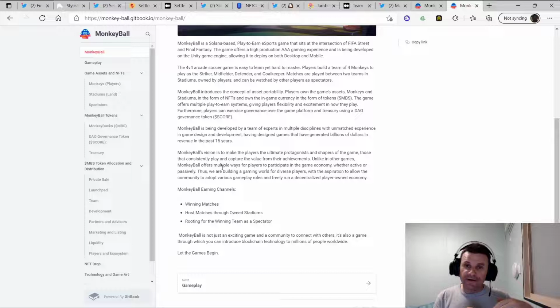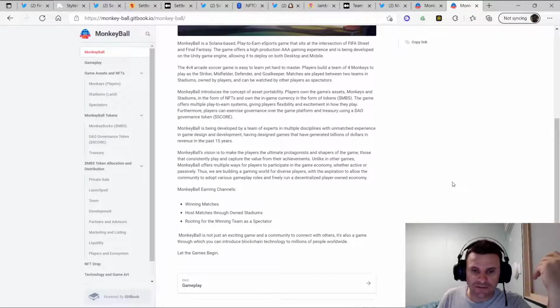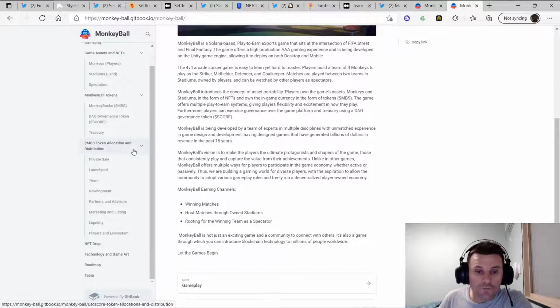But it didn't stop me reading further down to read some of it. So the vision is to make the players the ultimate protagonists and shapers of the game, those that consistently play and capture the value for their achievements. Unlike in other games, MonkeyBall offers multiple ways for players to participate in the game economy, whether active or passively. Thus, we are building a gaming world for diverse players with the aspiration to allow the community to adopt various game play roles and freely run a decentralized player-owned economy. So what was really cool was they talk about how you go and watch games, you cheer for those games, and it adds to me like a casting effect, like Clash of Clans did, where you could spectate people doing battles. So there is a lot to read.